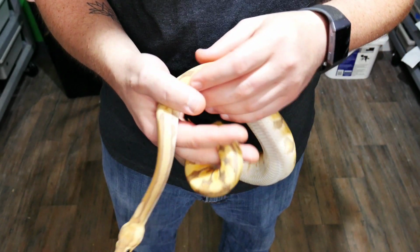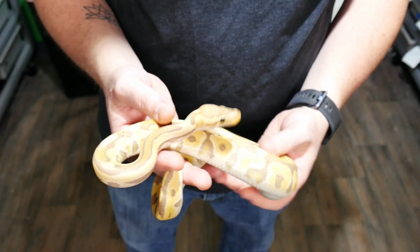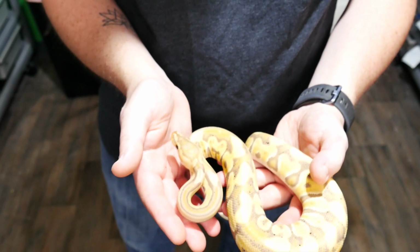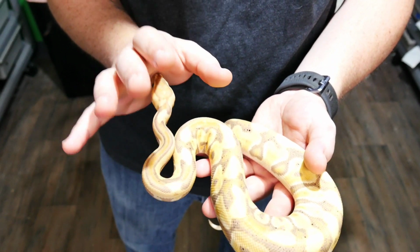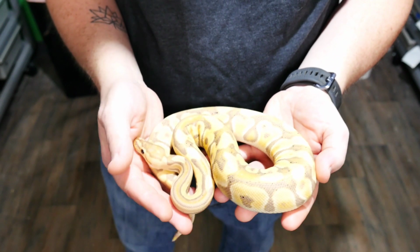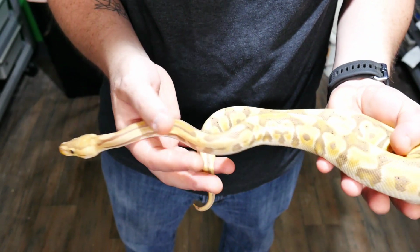Because this boy's going to pass on either the cryptic gene or the clown gene to the offspring, and a visual clown will pass on one side of the clown gene to the offspring. So having this animal in our breedings, for our clown breedings, is really beneficial because everything will be visual on the recessive side. You just don't know if you're going to get the cryptic, or I should say the Krypton, or if you're going to get the clown.